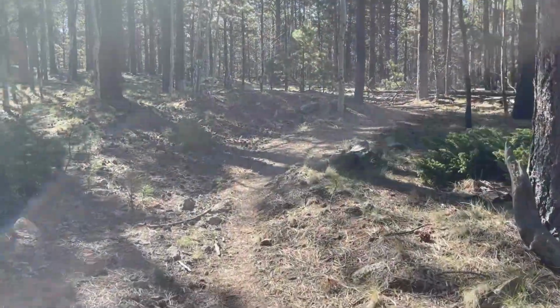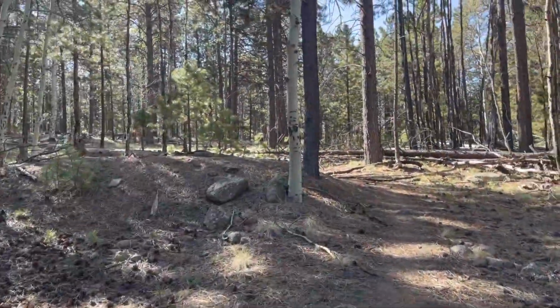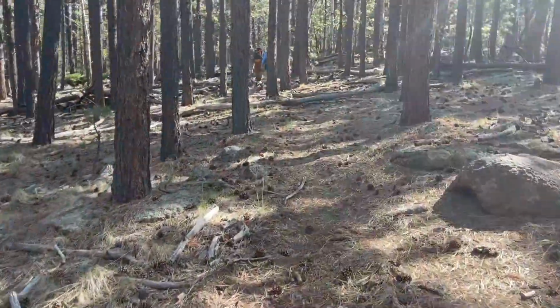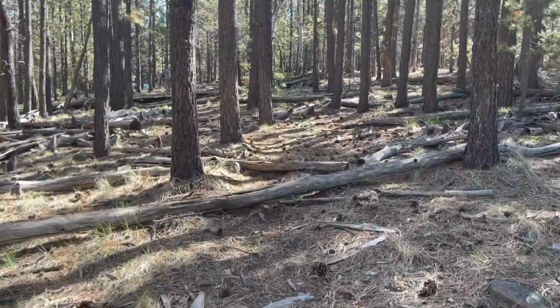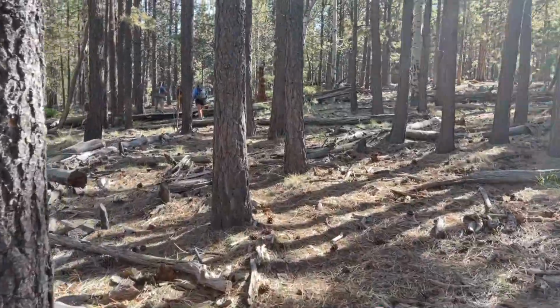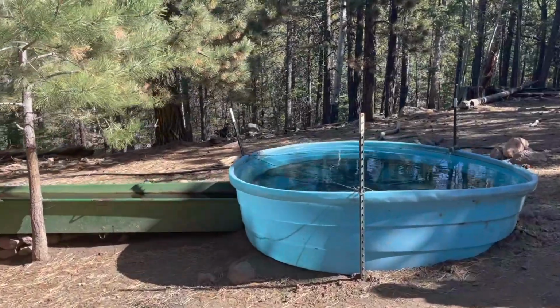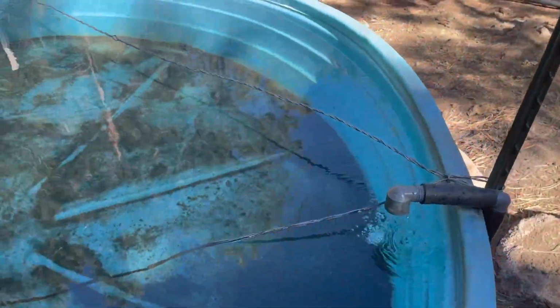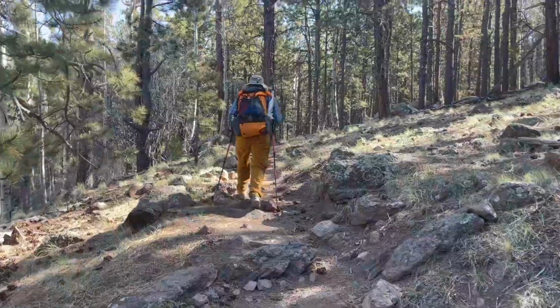It starts off in the woods, which I like, and goes up to Mount Taylor, which I think is 11,000-something feet. There is a trail, but it's not as used as I thought it would be. I guess most people stick to the official trail. What's this? A water trough? Wow, look at that. And it's nice water too. And a pipe. And it's not even on the map on Guthooks.